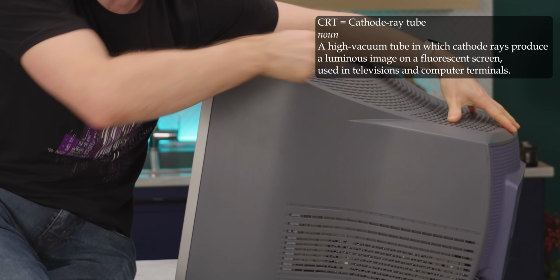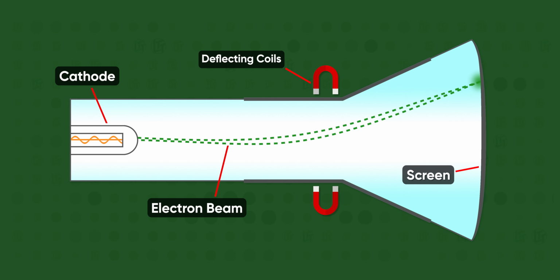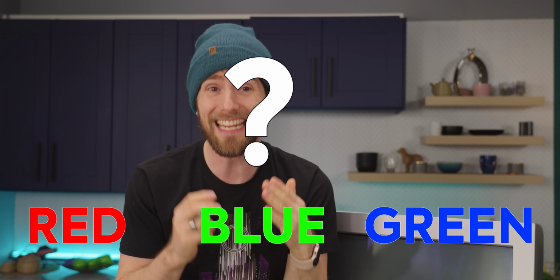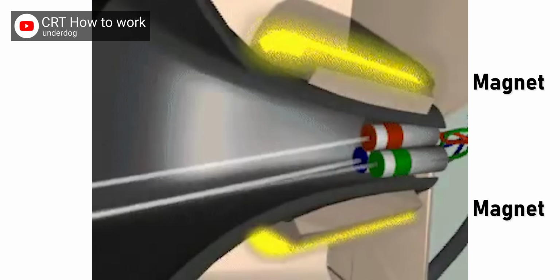Well, it's because of the actual CRT, the cathode ray tube. In the back of this big box is a heavy glass vacuum tube with electron guns inside it. The electrons are shot at a layer of phosphors on the glass screen at the front. Now, phosphors are materials that emit light when they're hit with electromagnetic radiation. Remember those glow-in-the-dark stars you had on your ceiling as a kid? Well, it's the same fundamental principle, but to create a color image, we've got 3 electron guns. One for red, one for blue, and one for green. And each has their beams aimed by magnets to hit the corresponding section of your screen, illuminating the phosphors.